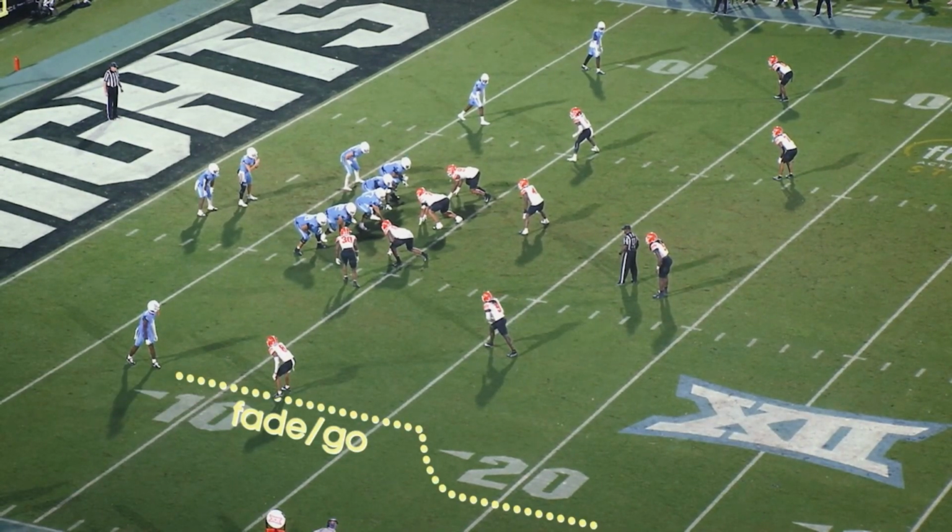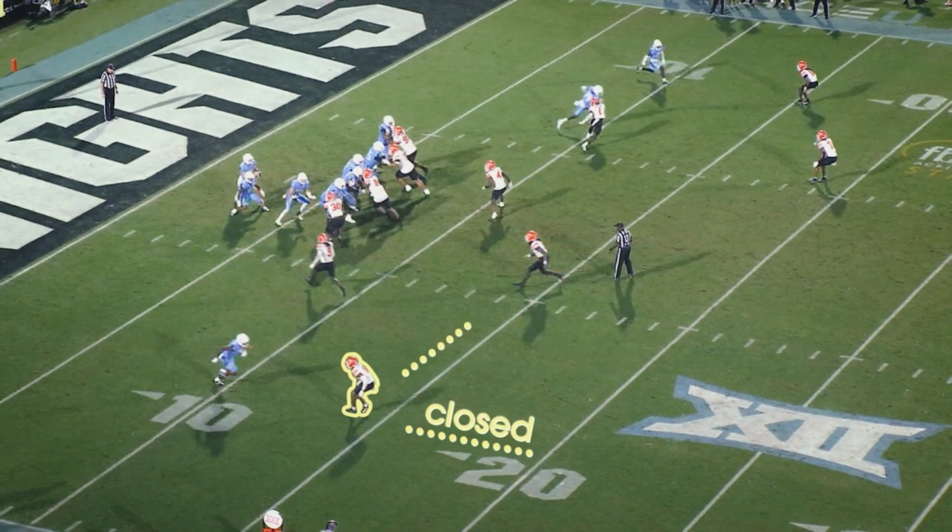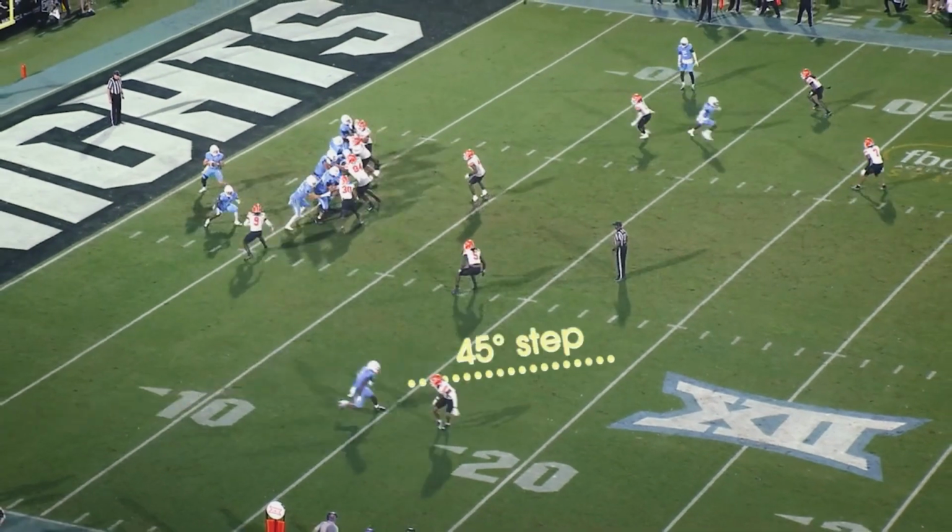I mean, read the body language of this corner. He's sold out. He's not letting Baker inside. He's not letting Baker deep. Baker makes his cut, and he uses it to really just tempo right past the guy.